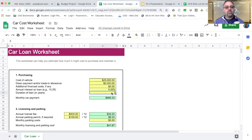The duration of the loan. So 3 years, it would take you 3 years to pay off your car, and you would be paying $689.33 every month in your car payment. They go up quite a ways these days. 5 years is not uncommon, and you can see that lowers that monthly payment.